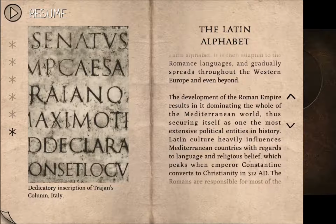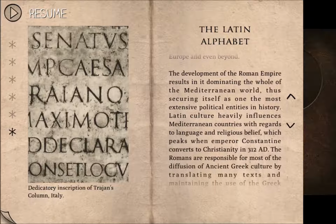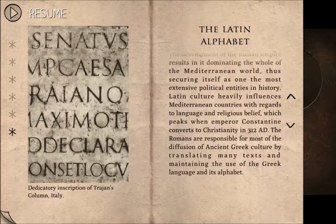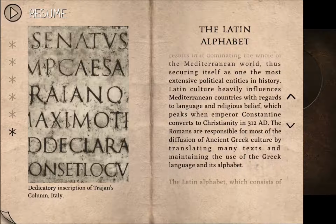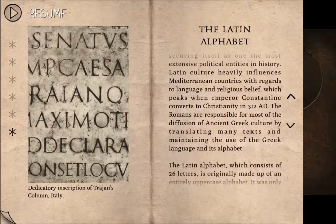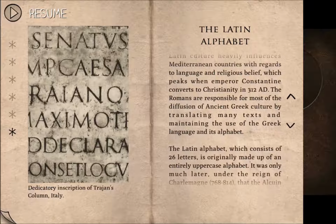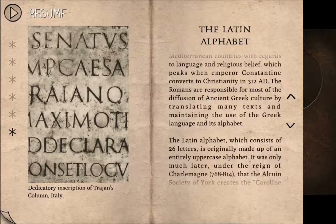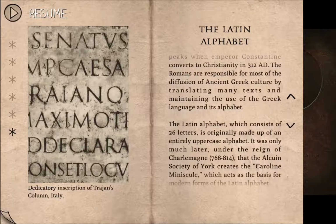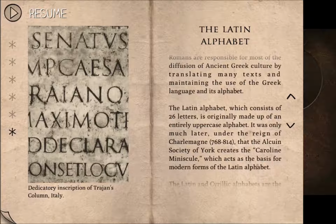The development of the Roman Empire results in it dominating the whole of the Mediterranean world, thus securing itself as one of the most extensive political entities in history. Latin culture heavily influences Mediterranean countries with regards to language and religious belief, which peaks when Emperor Constantine converts to Christianity in 312 AD. The Romans are responsible for most of the diffusion of ancient Greek culture by translating many texts and maintaining the use of the Greek language and its alphabet.